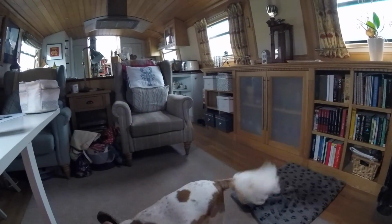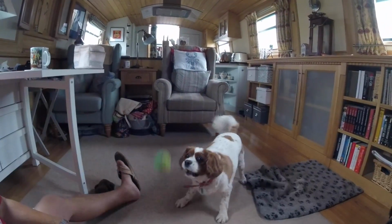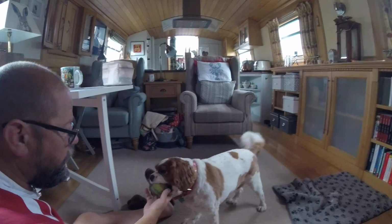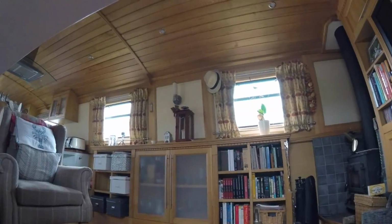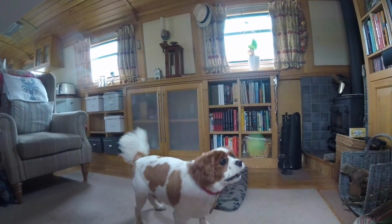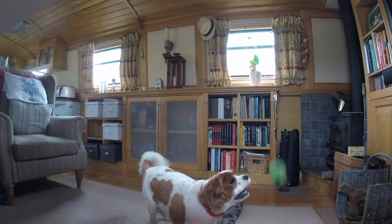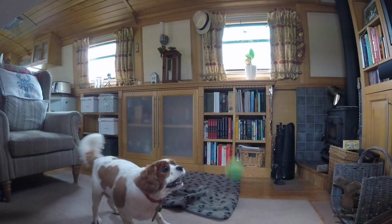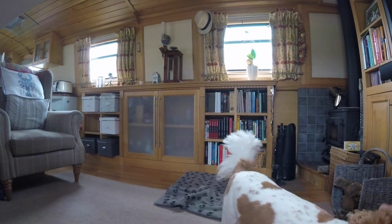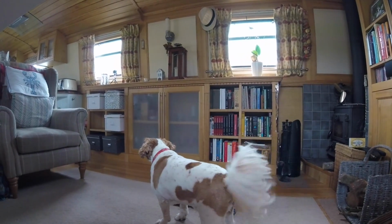Right, ready? It's a bit difficult when I've got to throw a ball. Good catch. Go on in.